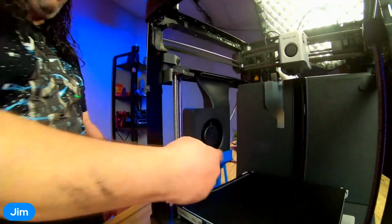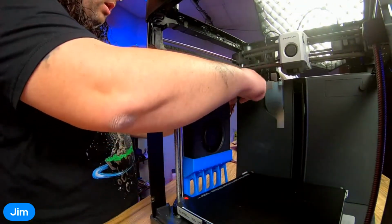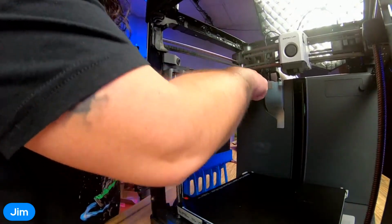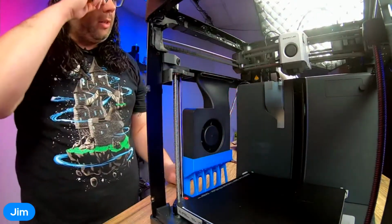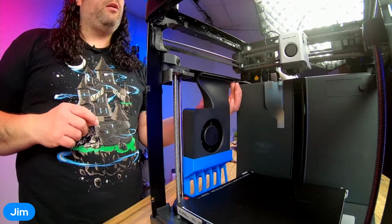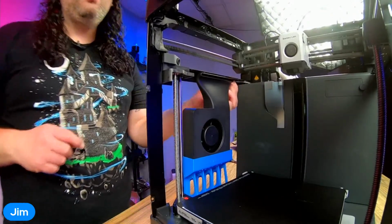You can see it right there. The cable runs up here and through the little dealy here. I could probably move it over a little more, but that's how it runs, just like that. You could probably even make it go up along the back and in that extrusion right here. That's actually even a better way to do it, in my opinion.